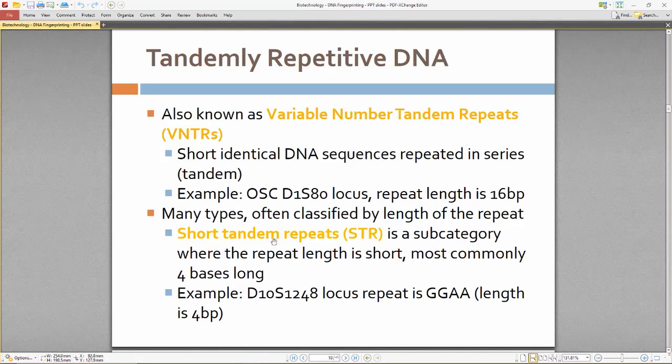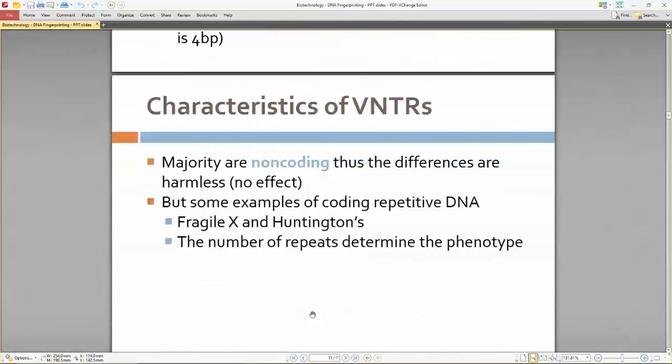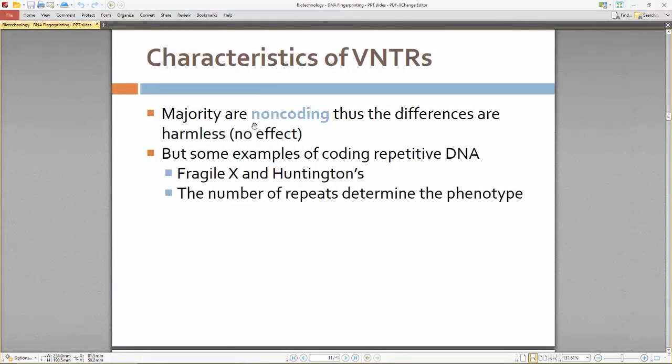There are many types of VNTRs, and they're most often classified by the length of their repeat. A short tandem repeat is a subcategory of these VNTRs where the repeat length is short, most commonly 4 base pairs long. Another example would be D10S1248. So what are these VNTRs? The majority of them are non-coding, so the differences between people are harmless. But there are some examples of coding repetitive DNA, like Fragile X or Huntington's disease, where the number of repeats determines your phenotype.